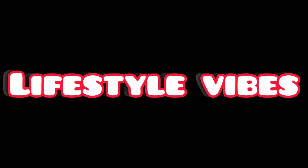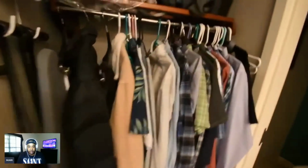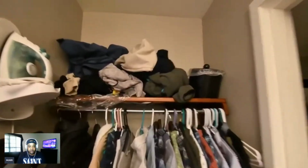Feels like days. Only been days, but it feels like months. Been gone for a year, only know like once. Right, we got the bathroom, pretty standard. Lots of work clothes hanging up here, trying not to get wrinkled. Some outerwear, hoodies and whatnot up there. A little storage space down below.